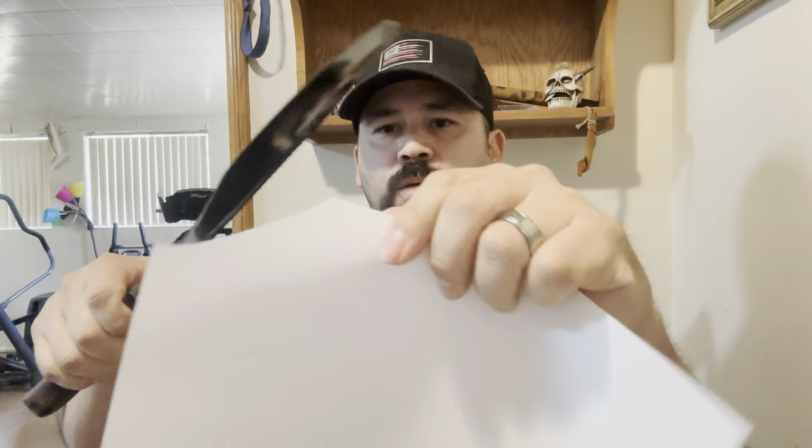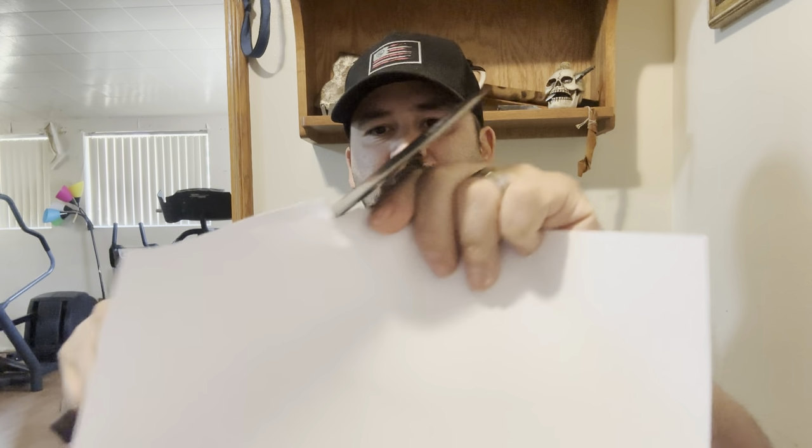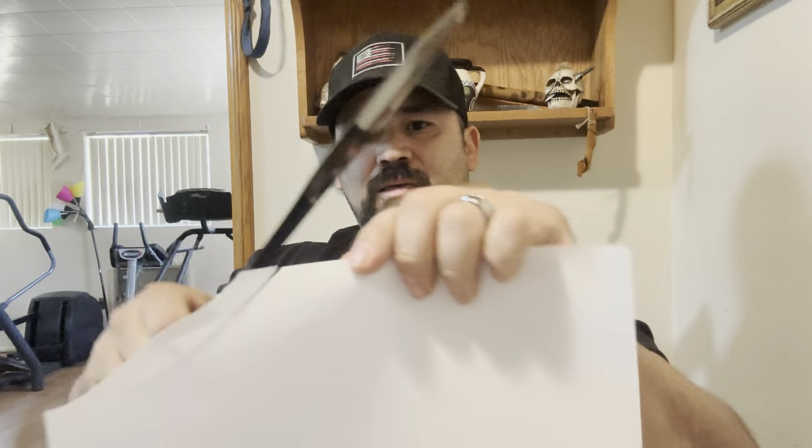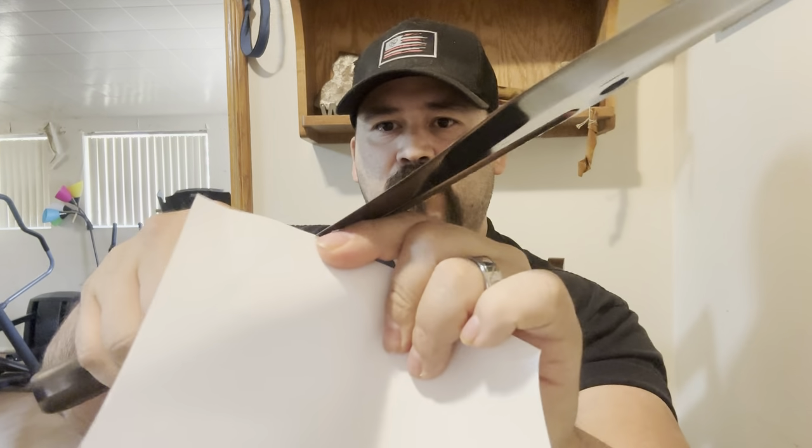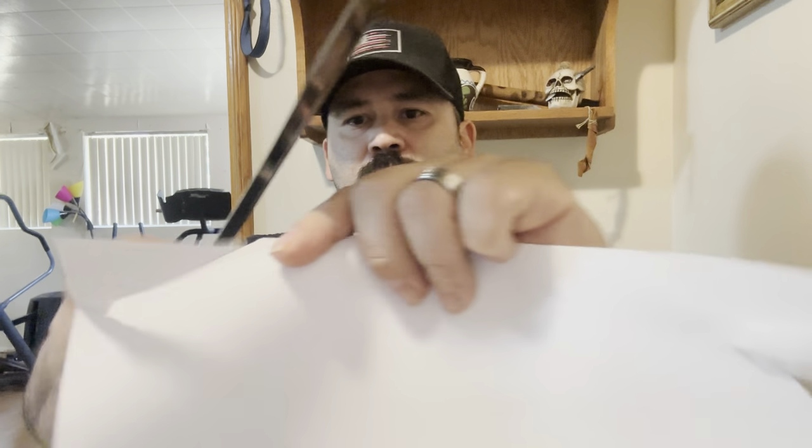So let's show you some sharpness. Wyatt put a wicked edge on it. Let's go down here towards the bottom part. Oops. Catching it wrong. It's kind of hard because of that recurve in there. That recurve is awesome, but there we go.